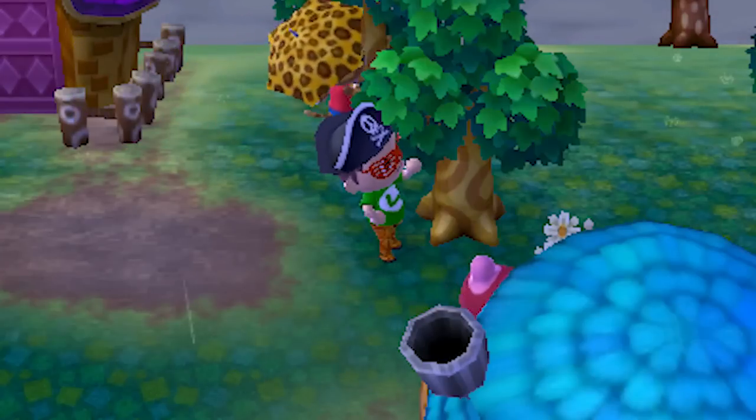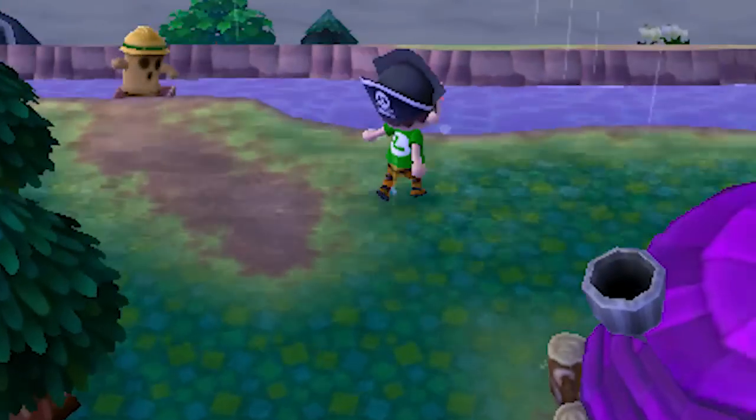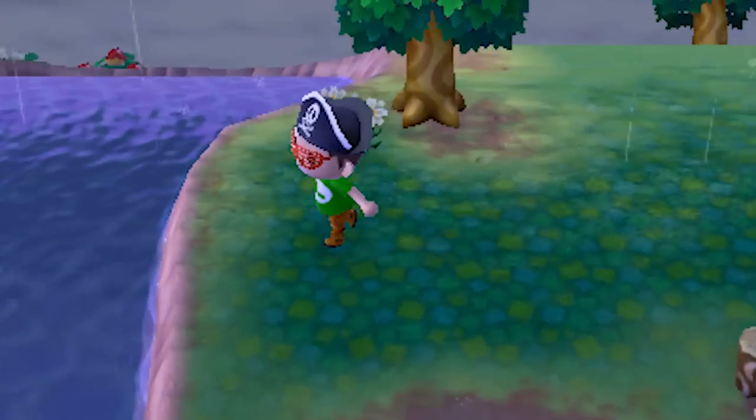Alright, I gotta go get some shirts to take in to sell. But first, you know what I need to do? I need to start making my rounds. And why in the world? Like, how close to the waterfall does that mean? Like, could it be like right here?